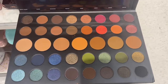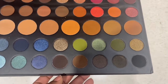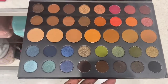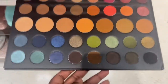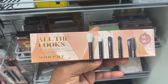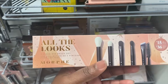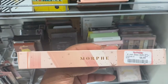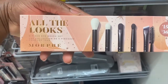$24.99. This is the inside. It has a lot of neutral shades in the middle to either contour or highlight with, depending on the skin tone. And the other smaller ones, y'all see it. Really pretty. And this brush set here from Morphe, all the looks. This is a 5 piece eye brush set for $8, $8.99 to be precise. And all of the eye brushes.